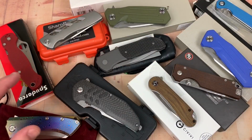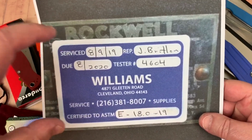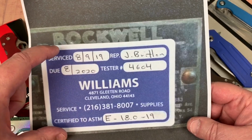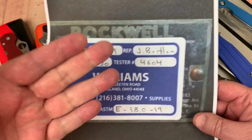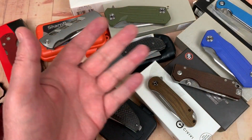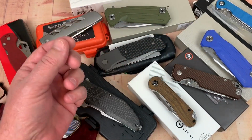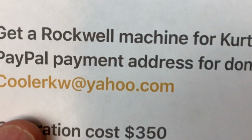That's great. But let me tell you something. It sat there for about a week because he was waiting for the factory tech person to come out and calibrate it, give it the official stamp and actually do the correct calibration. Here it is. This is a $350 sticker, my friends. So we're still looking for money on this Rockwell machine because it costs money. And I think Kurt also put a new diamond on it. Apparently a diamond's good for 250,000 punches or so, but on the conservative side, you might want to change it more often. But here is the information.